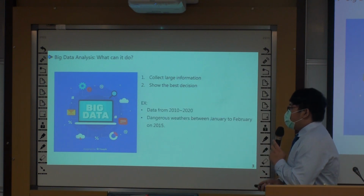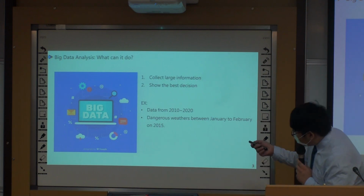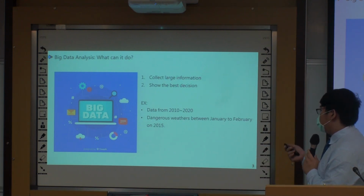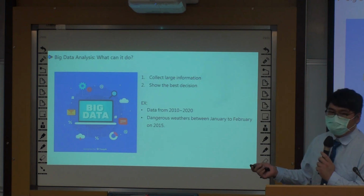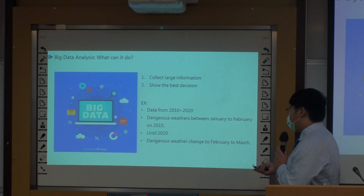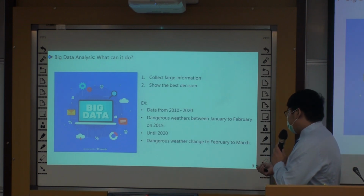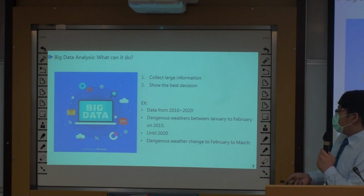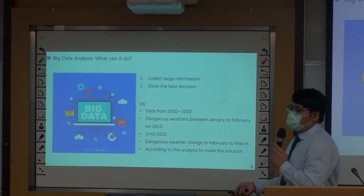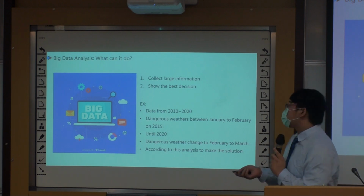Imagine we have big data from 2010 to 2020. The data is about dangerous weather, which in 2015 came between January and February. We also found that by 2020, the dangerous weather had shifted to February to March. That means the dangerous weather is coming later, and maybe in the future it will come as late as March. According to this analysis, the shipping company can make solutions, maybe change the ship's schedule. This is what big data analysis can do.